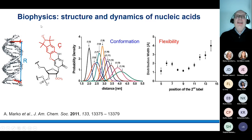And I will start from this example here, structure and dynamics of nucleic acids. Now, what you see here is a double-stranded DNA, a short double-stranded DNA. Well, DNA itself is diamagnetic, so it cannot be investigated with pulse EPR spectroscopy that looks at paramagnetic species, radicals. We need to put our reporters. In this case, it is this modified cytidine called Çspin. The Çspin actually carries the nitroxide center. It is the spin-bearing moiety.